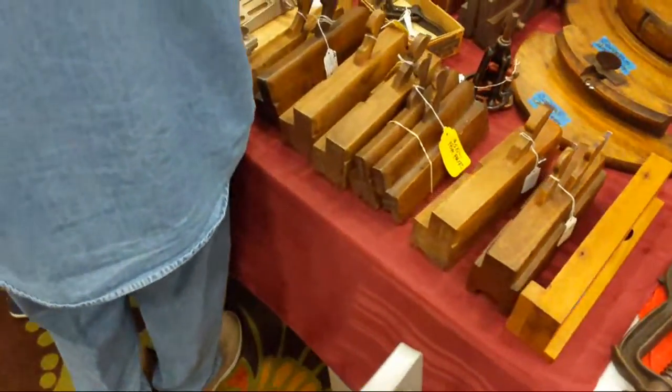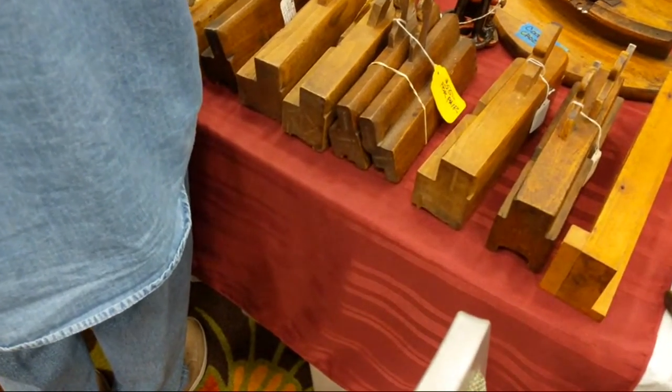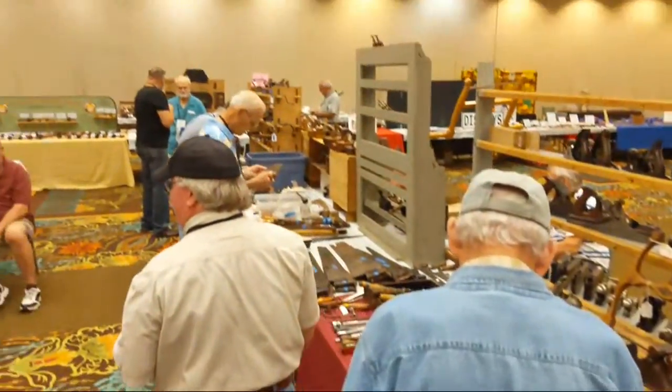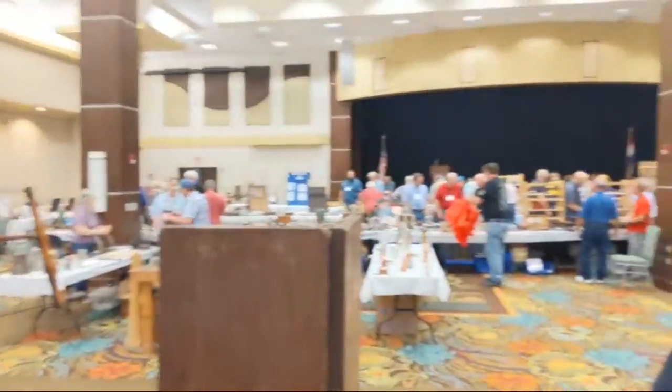A lot of molding planes. Yeah. Birmingham, UK. I was just there in May. How big is the room? Can you pan around? Sure, I'll show you. So let's come up here. So here is the room.